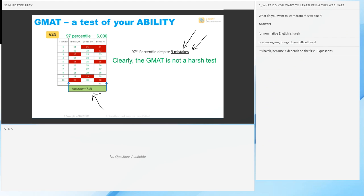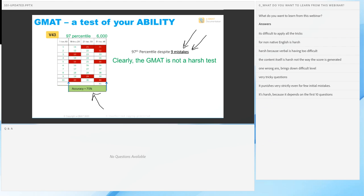For those of you who think the GMAT's a test of English grammar, you're mistaken. In fact, I've hired grammarians only to fire them a couple of months later. Grammarians don't do well on the GMAT. It punishes very tricky, even for a few initial mistakes. All right, good. Really good.